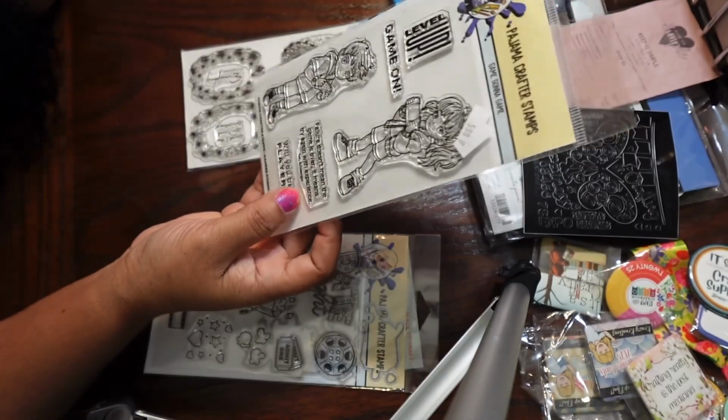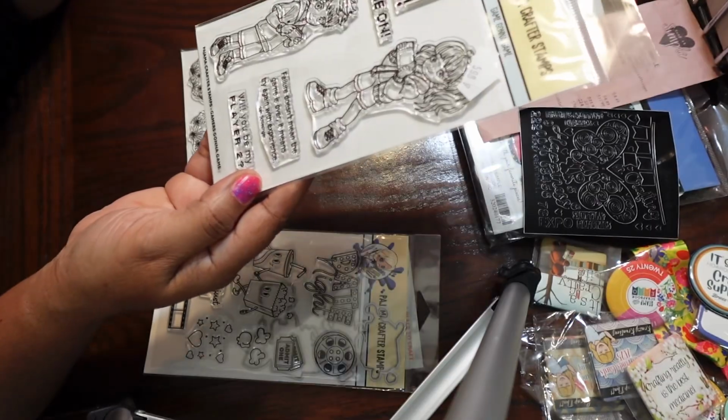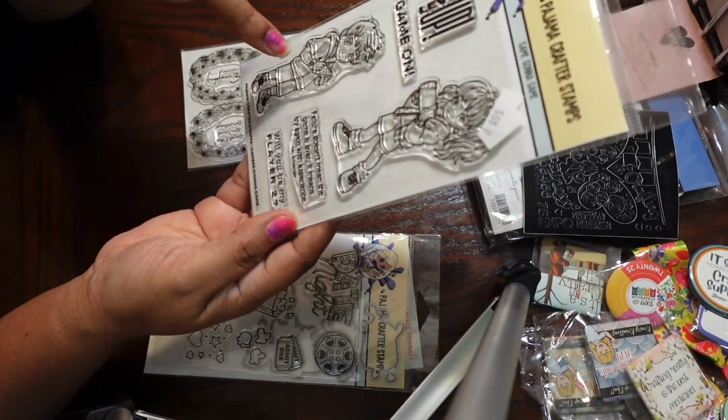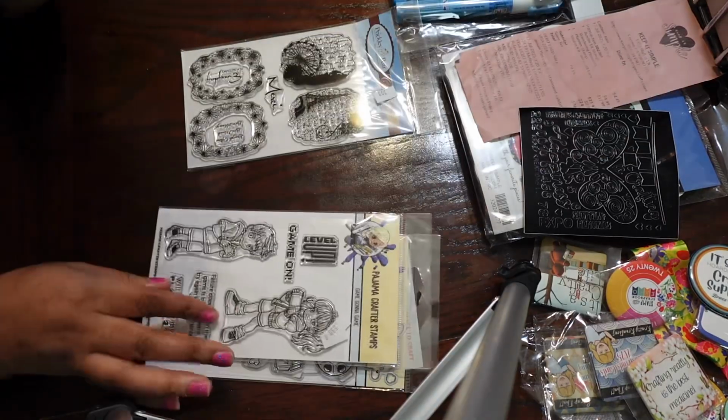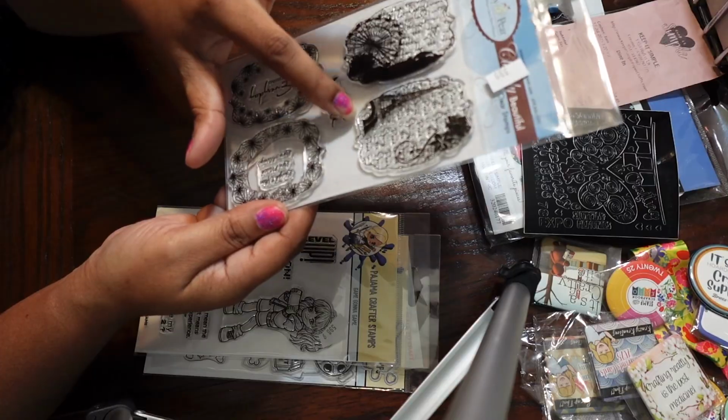Then I loved the saying on this. It says failure doesn't mean the game is over. It means try again with experience. So I thought that was really cute, and it has a little gamer boy and girl. So I got that. And then this one has the Eiffel Tower on it, Mercy.